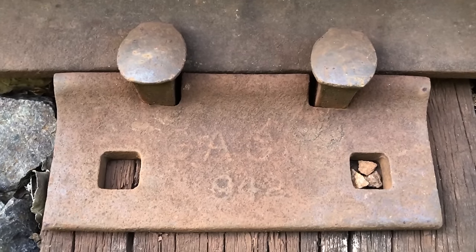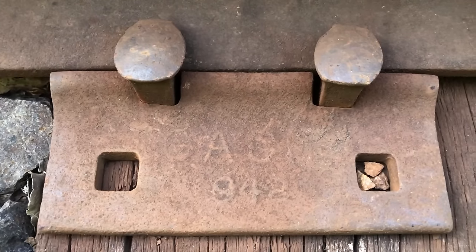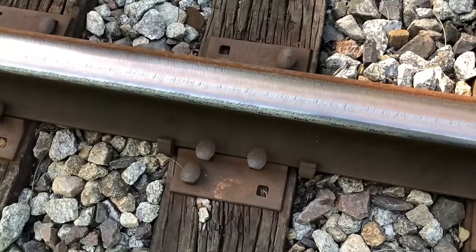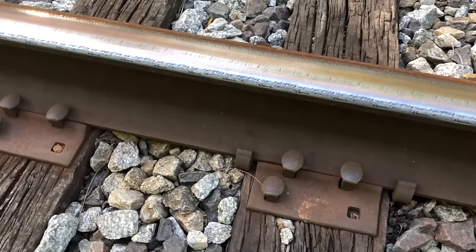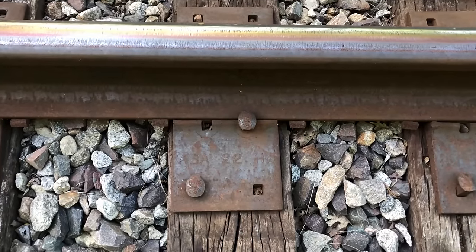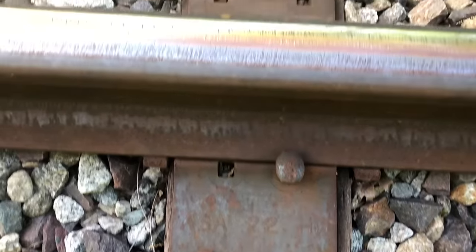Well, this is interesting. Here's a tie plate. You can just barely read 1942. That's when that tie plate was made. So, I was noticing on one side of the rail, they've got older tie plates, 1942. The other side of the rail, they've got bigger tie plates that are new. There's no date that I can see on the newer tie plates, but they're a lot bigger.